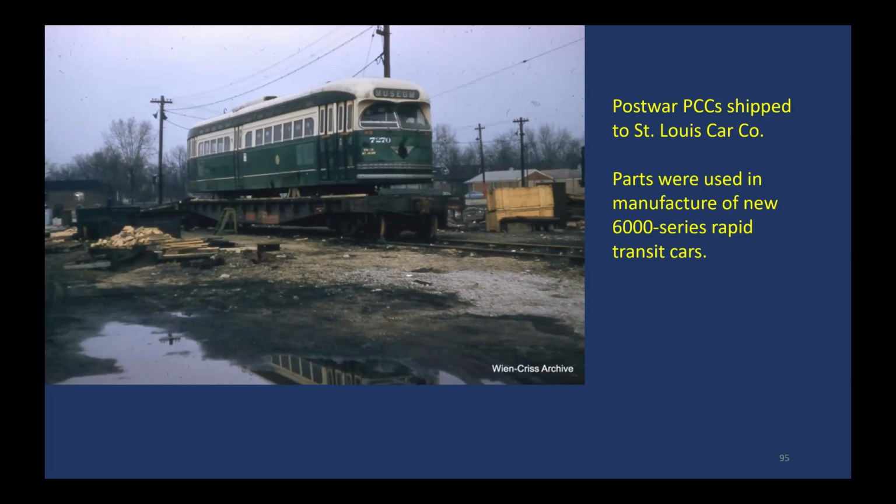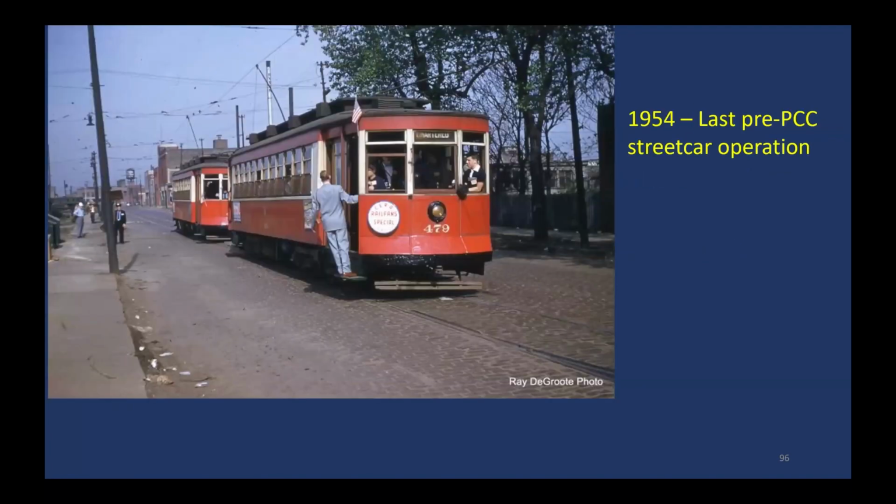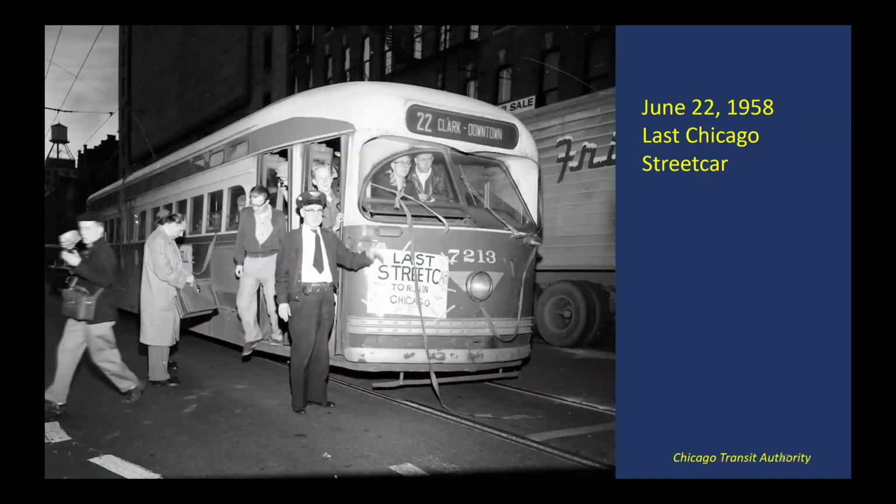They were stripped of every part that they could find that could be used in a rapid transit car, and then the rest just scrapped. So by 1954, the system had been reduced to the point where there was no longer a need for the red cars. All remaining service was with the PCC streetcars. Finally, then June 22nd, 1958, the last streetcar. It was 1 year short of 100 years of surface rail operation.